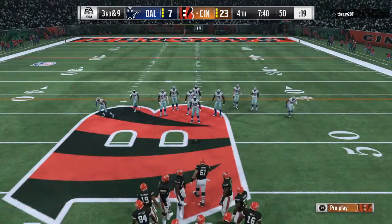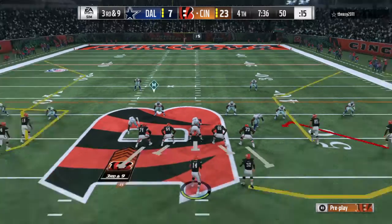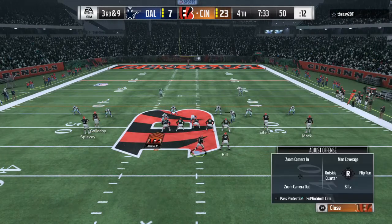Brandon, it's clearly a running situation when you're up in the fourth quarter. They're going to have to stack the box and make it difficult for them to move the ball. Made it very difficult right there. Now they need to repeat that effort.